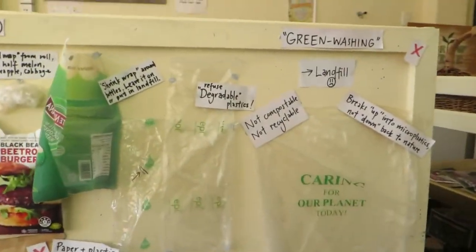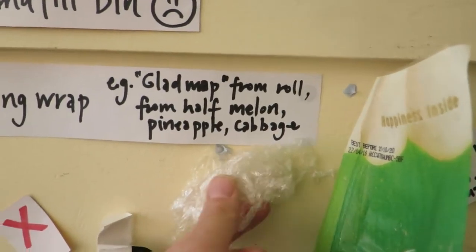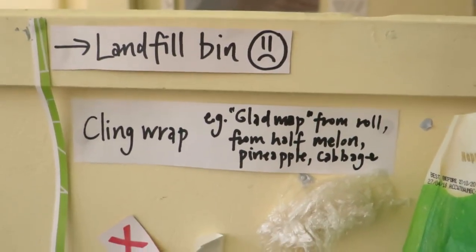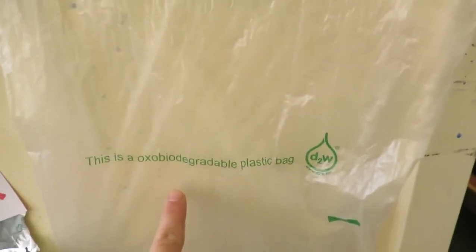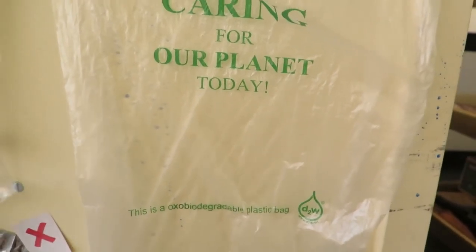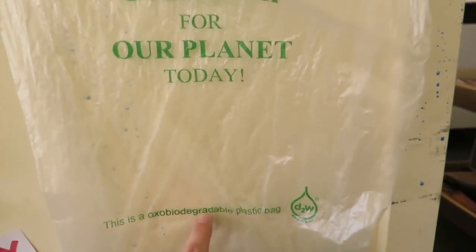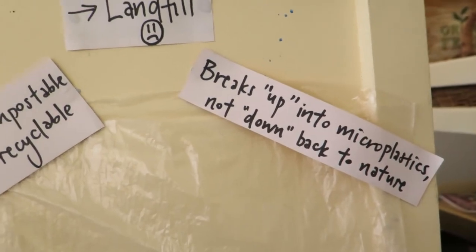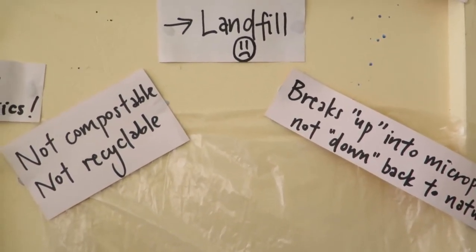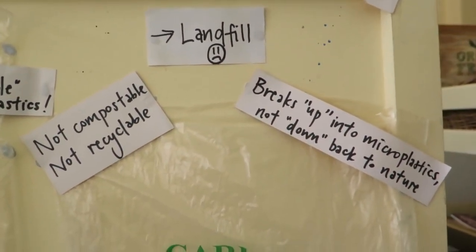There are a few things they don't want you to put in, and I'll show you a couple examples of those. So unfortunately, cling wrap, glad wrap is not accepted in REDcycle, and that needs to go into your landfill bin. Similarly, any plastic that says on it degradable, biodegradable, compostable, they're all things you don't want to put into your REDcycle. Anything that says it's degradable or biodegradable just breaks up into little bits of plastic, and unfortunately they need to go in your landfill bin. If you come across anything that says it's compostable, they can go into your green waste bin.